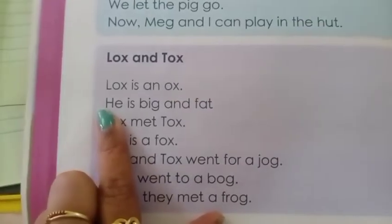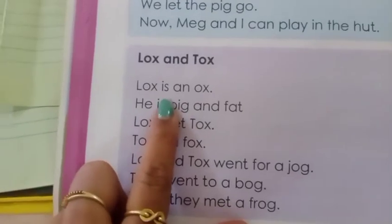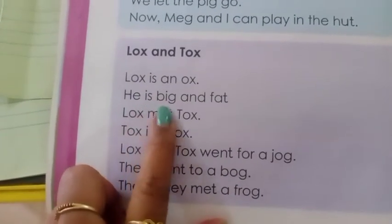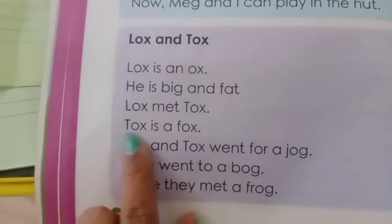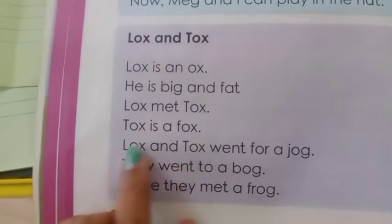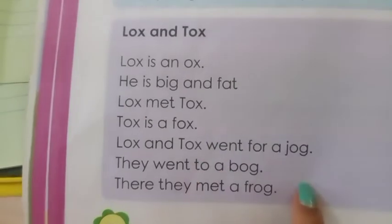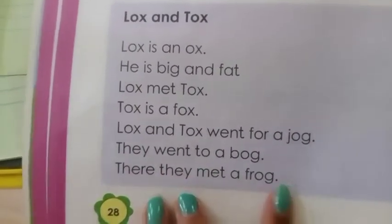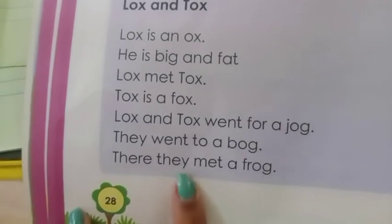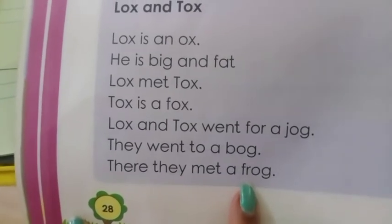Lox and Tox. Lox is an ox. He is big and fat. Lox met Tox. Tox is a fox. Lox and Tox went for a jog. They went to a bog. There they met a frog.